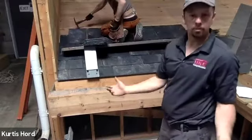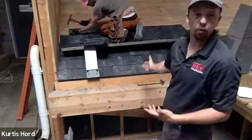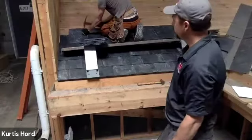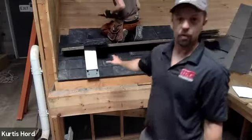So what we've done is mocked up a small slate roof section, and we've tried to show the progression of how a slate roof would get started. So the first thing we did is we nailed on the first row of slate.